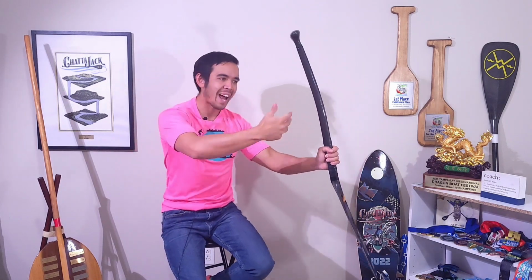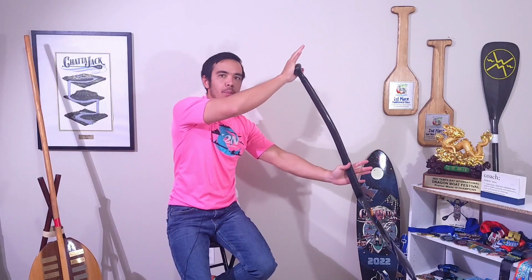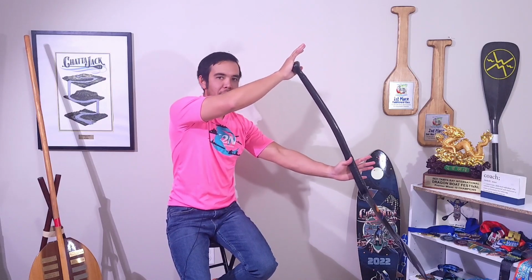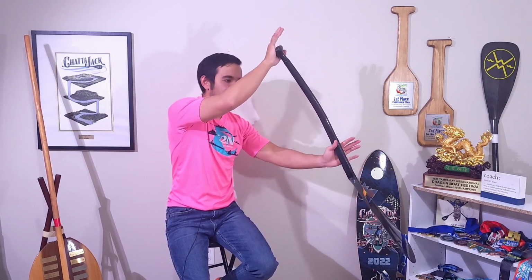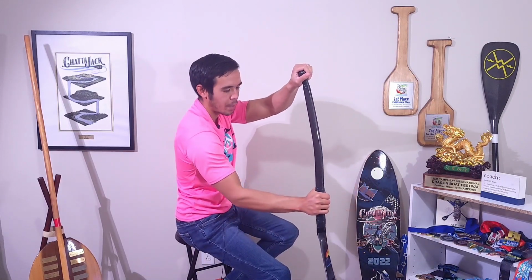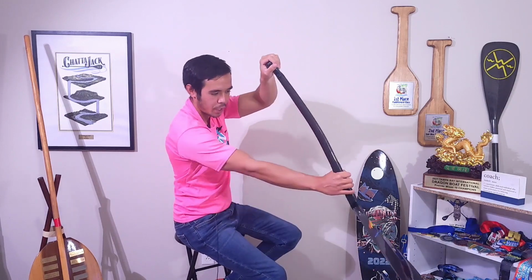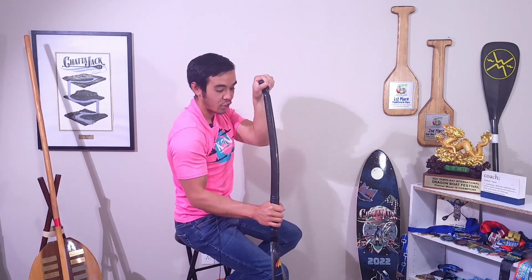What will happen is as the blade goes into the water, the most common mistake that we're going to see with this power triangle is not maintaining the shape throughout the stroke. As the blade goes into the water, paddlers will bend at the bottom elbow and the power triangle itself will collapse, right? My spacing here will get smaller and smaller as my hands travel towards me.